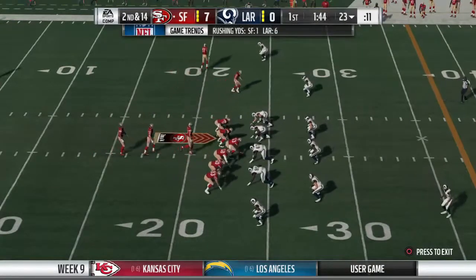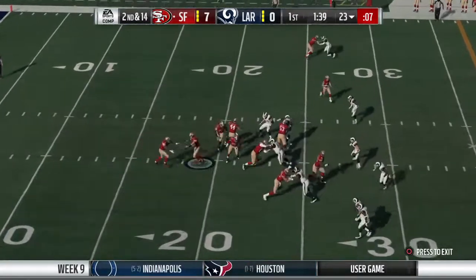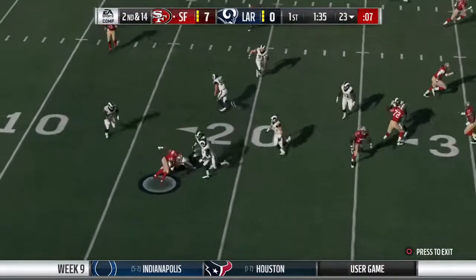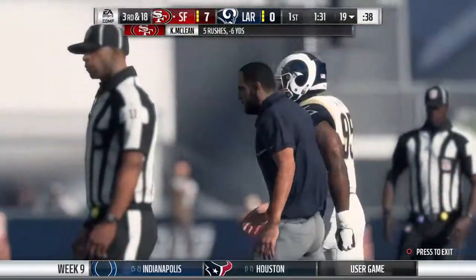Every year I go to the combine and marvel at the speeds that linebackers are running nowadays. They run like DBs. And let's face it, they know how to finish plays too. Eyes up, head up, run right through them. He lost 4 there, and it's third down.